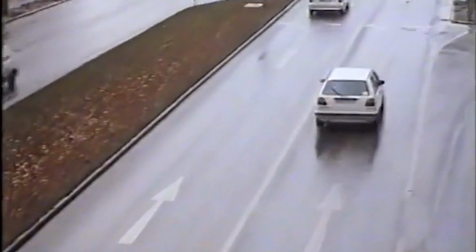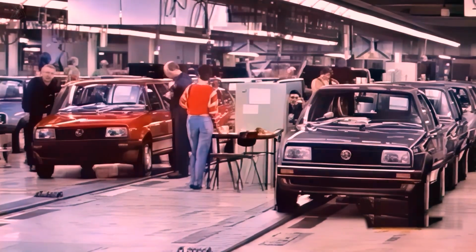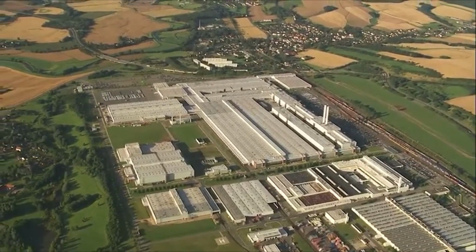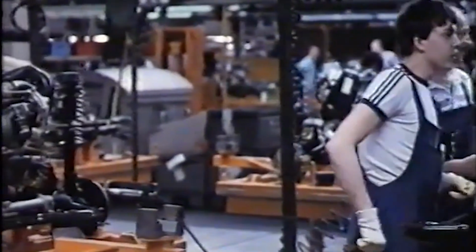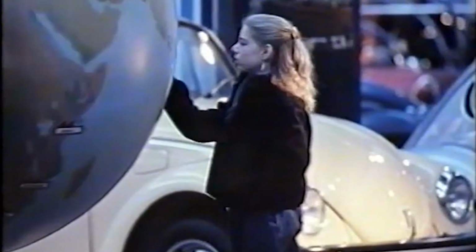The fall of the Berlin Wall in November 1989 had significant implications for Volkswagen's production. As East and West Germany began the process of reunification, Volkswagen quickly moved to integrate Eastern automotive facilities into its production network. The Zwickau plant in former East Germany would soon begin producing Golf models, bringing Western manufacturing techniques to the Eastern workforce. For many workers at Wolfsburg, 1989 was a time of both pride and uncertainty.